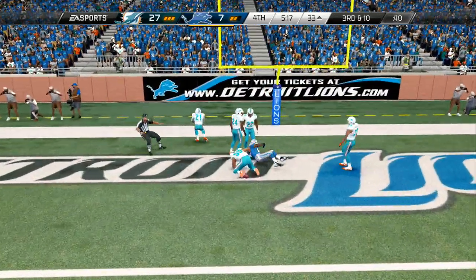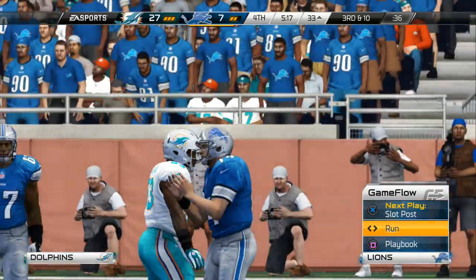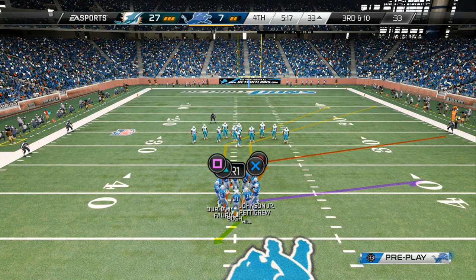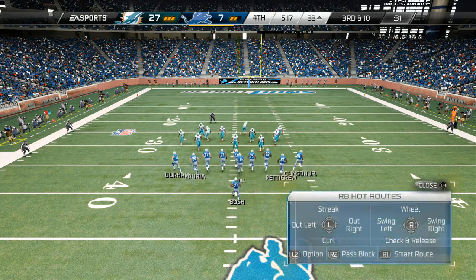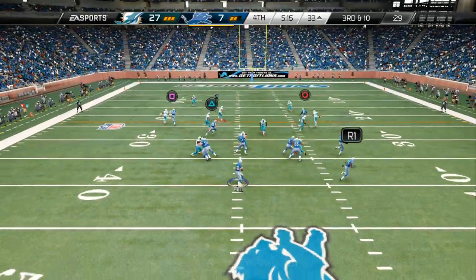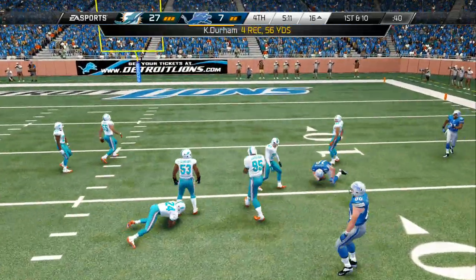And they can't connect. Yeah, this defender probably could block a lot of shots in basketball games, too. That's just a wonderful job. Good timing, and he swats the football away for the incompletion. Reggie Bush is in the backfield. Third down and 10. Going across the middle, secures it with two hands.